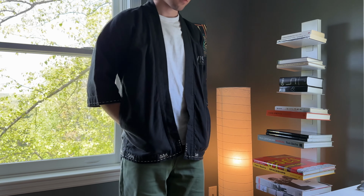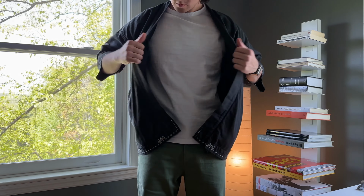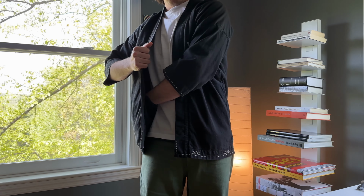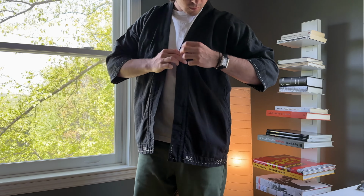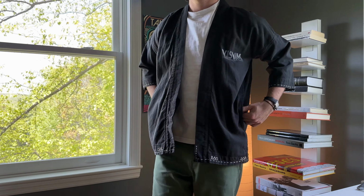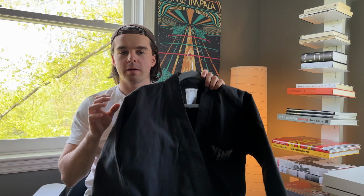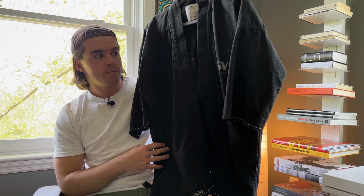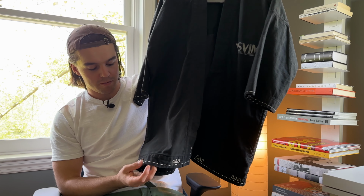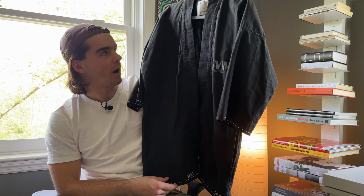I'm not sure what the background behind that is, but the other nice thing about this garment is it has two pockets, one on either side, and then inside of it you have a hidden pocket. And this is a really great middleweight cotton fabric. So it's 100% cotton. It's like a twill fabric, I think it's described as.